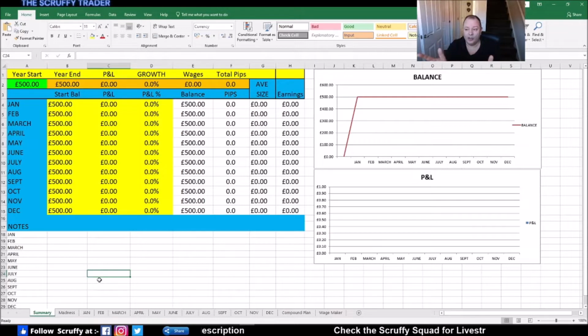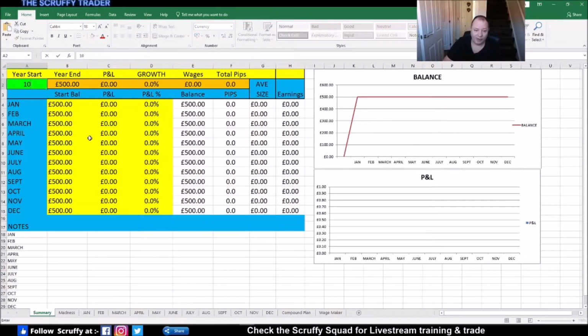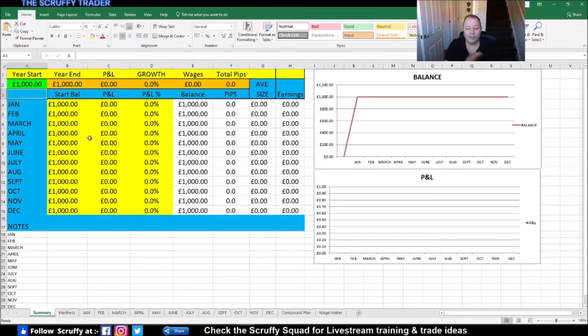You start with your front page at the beginning of the year, and you put in your starting balance. Could be whatever, 30,000. It'll pre-populate everything. And this front page pre-populates as you fill in the sheet throughout the year. This little section here is just literally notes.